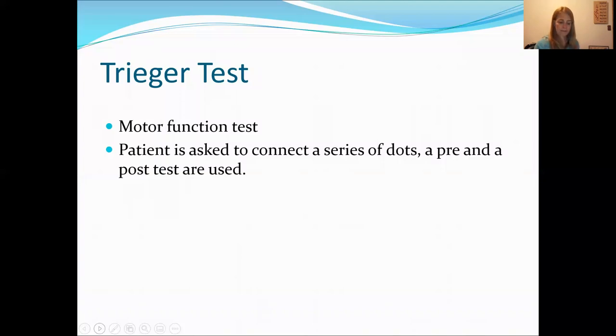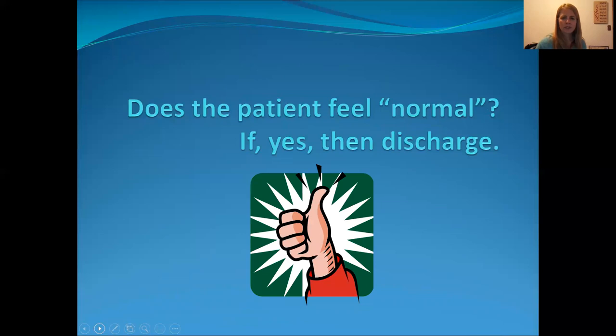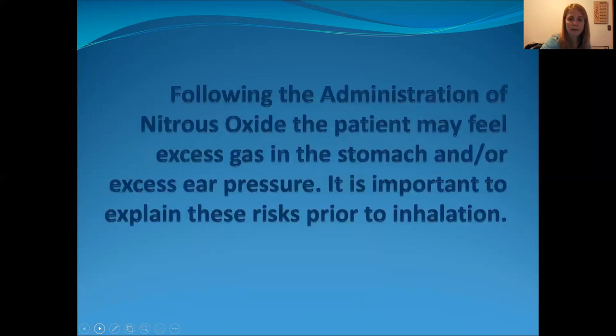The Trigger test. This is a test where you actually ask the patient to join some dots, and this will determine if they are ready to go. They connect a series of dots, and this will determine if the nitrous is out and they are ready to go. So it's the Trigger test, and you should know that. Does the patient feel normal? Then you can discharge them. A lot of the times they will try to tell you they're normal and they'll kind of stagger a little bit. Have them sit back down and go ahead and put the oxygen back on.